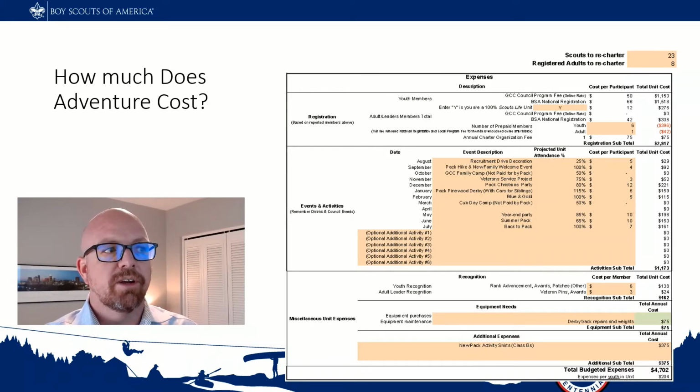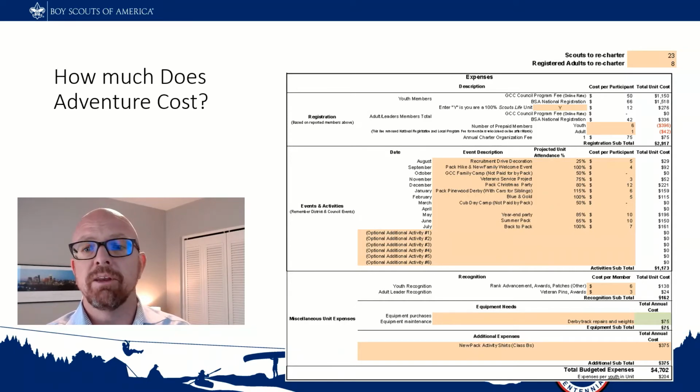Lower on the sheet is an opportunity for equipment needs or additional expenses. This is a great spot to put things that don't specifically slot into only one activity or are long-term expenses. Troops, this is a great spot to put the cost of tires or maintenance for your troop trailer, things that you might not need to buy every year, but you need to start budgeting for every single year.